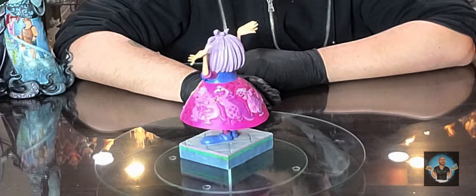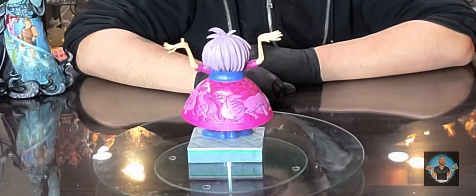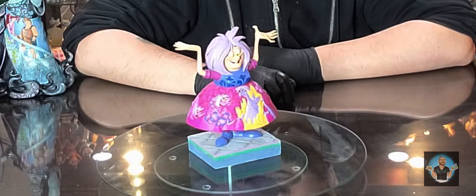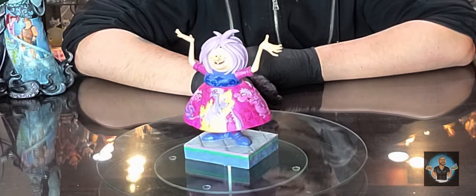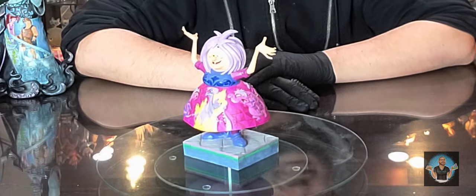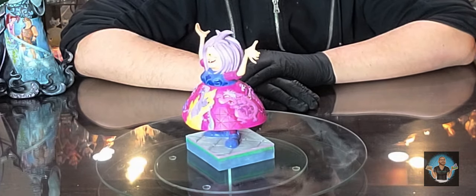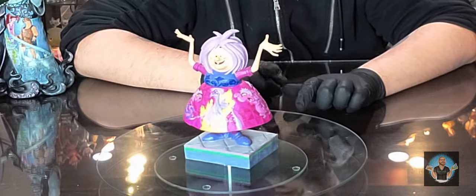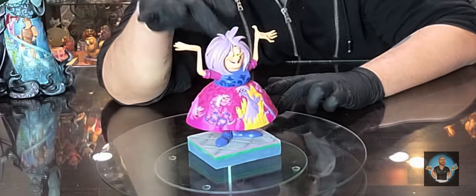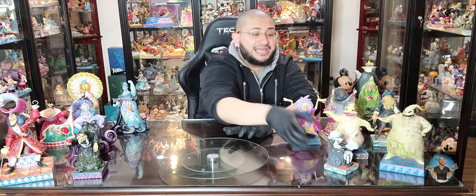It is such a kick-ass piece. I love this piece. The cobblestone floor, all of her wicked transformations throughout the movie, just her kookiness. It is her hands. I mean, this is an impeccable piece. Amazing job. You need this in your collection. And I love it when they make characters that aren't as popular. Really appreciate that.